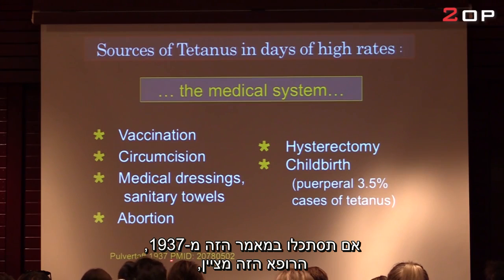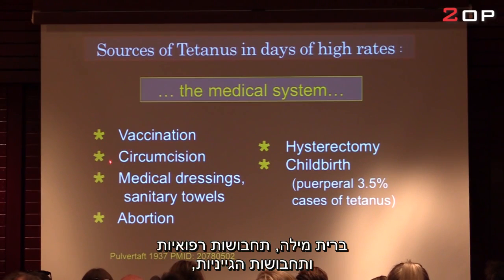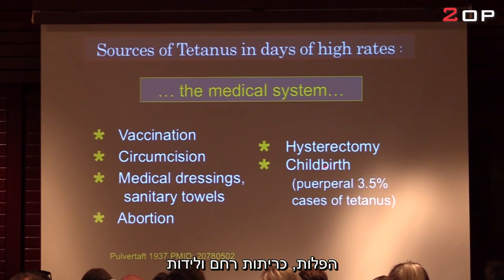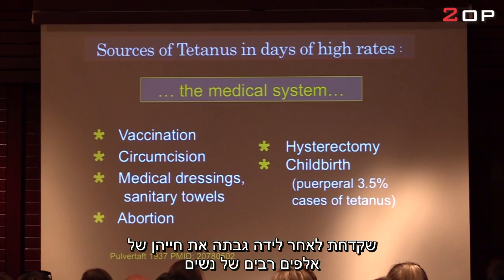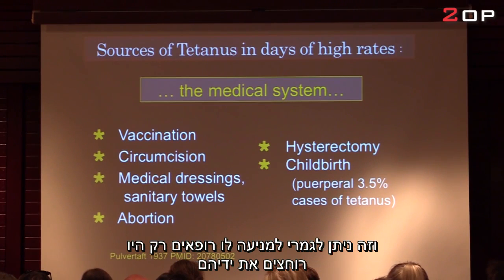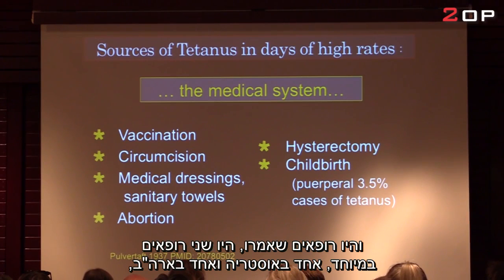If you look at this paper from 1937, this doctor outlines that vaccination was often the preceding event before tetanus. Circumcision, medical dressings and sanitary towels, abortions, hysterectomies, and childbirth itself. Because if you know history, and we wrote about this in our book, that puerperal fever claimed thousands upon thousands of women, and it was completely avoidable if doctors had only washed their hands between going to the morgue and going to deliver babies.